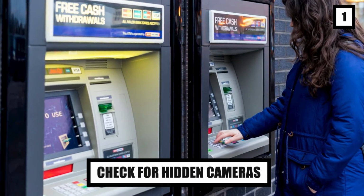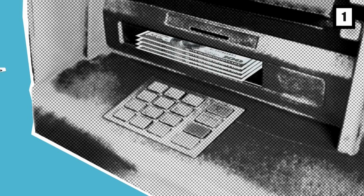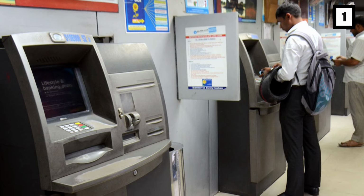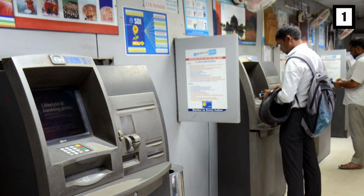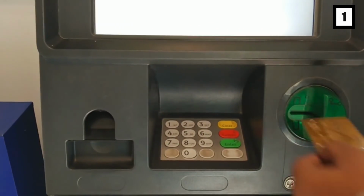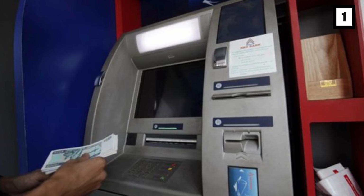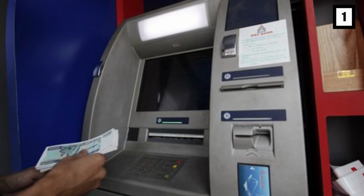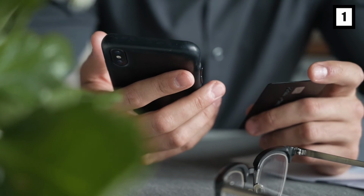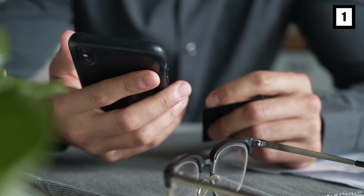Number 1. Check for hidden cameras. Possibly the most obvious scam that many people tend to overlook is the camera. While many banks install such cameras in a spot where people can only see the keypad for security reasons, scammers can also put it in such places where victims would be unsuspicious. Within seconds of your transaction, scammers can have plenty of information about your card, and they can use it to clone your card and use it however they want.